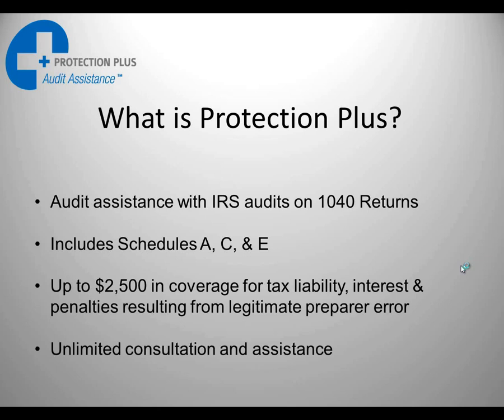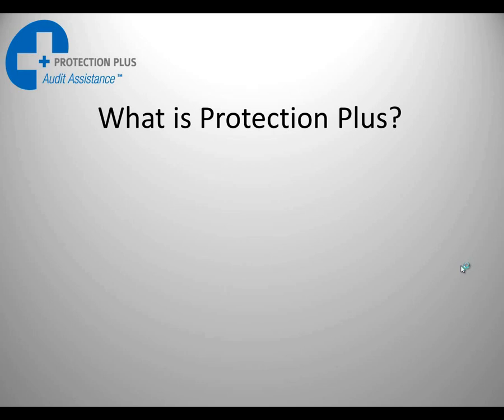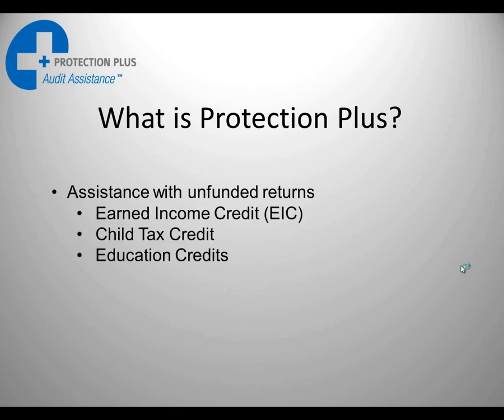On top of that, it's important to understand that you, the taxpayer, also have unlimited consultation and assistance with the good folks at Protection Plus when you're purchasing the service. It also has assistance with unfunded returns. If you think about an audit, audits can happen after the funding of the return, but they can also happen before. A reject is an actual example of an audit that's taken place. And so you will have coverage, whether it has to do with an earned income credit situation, a child tax credit situation, or even education credits. In those particular instances, again, Protection Plus will be there to help you, the tax professional, and in turn help your taxpayer.